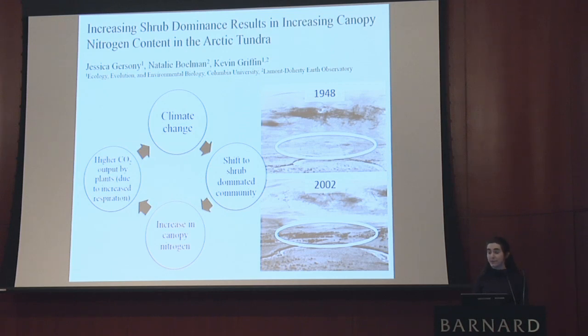And what my thesis research focused on was trying to understand if there is a shift in nitrogen concentration in the leaf canopy occurring alongside the shift in canopy dominance. And we found that there is, in fact, a significant difference. We found that shrub-dominated canopies had a 50% greater nitrogen concentration than the grass-dominated communities.